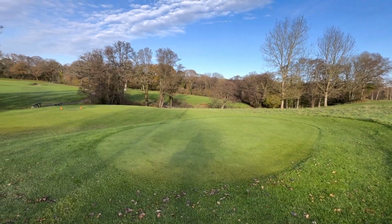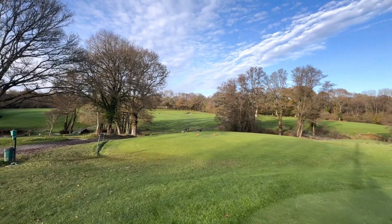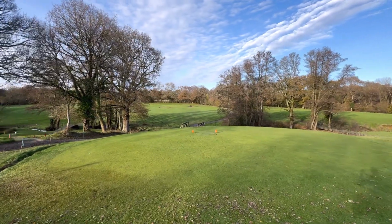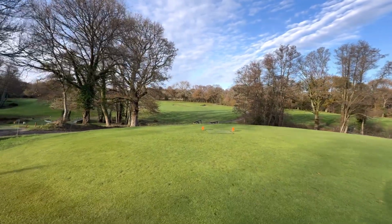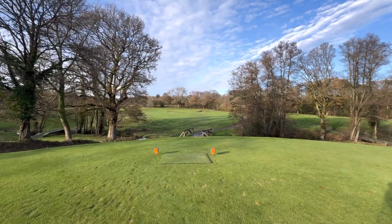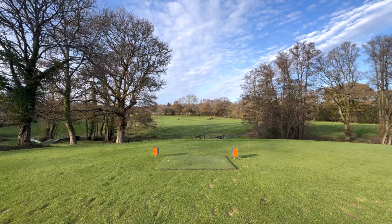So this is the 8th hole. Lovely par 3, probably the easiest par 3 on the course. But when you're playing off the blacks here, you can play up to 191, so not the easiest of easiest. They're not open because of winter. Look at the entrance to this hole, absolutely stunning. As I said, par 3s off mats.